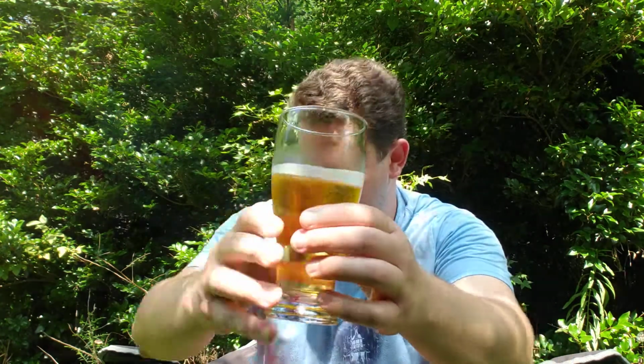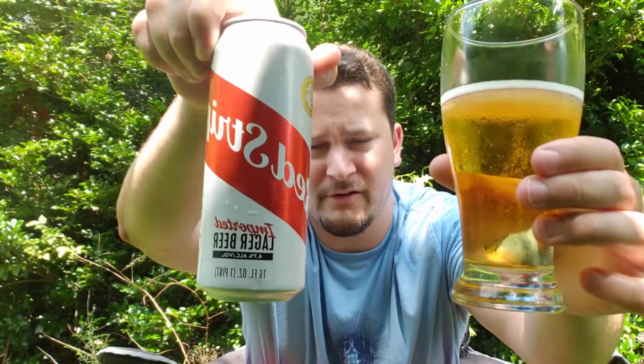But it tastes like regular old beer. This is something you could just drink at the pool party or whatever, and it would go down easy, and you could session it and wouldn't get into too much trouble. Yeah, 90 for the Red Stripe imported lager from Jamaica.